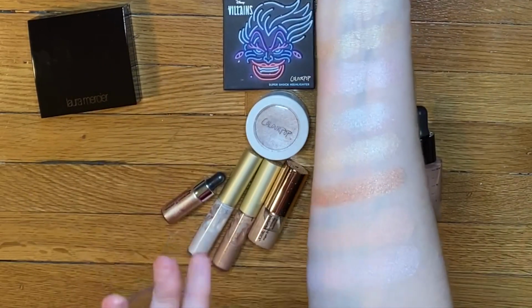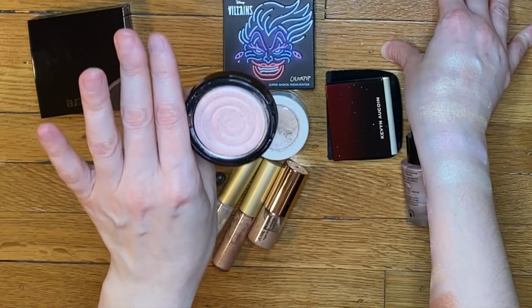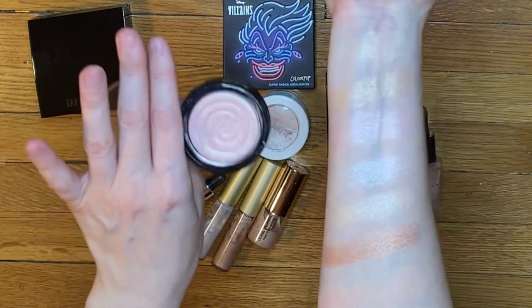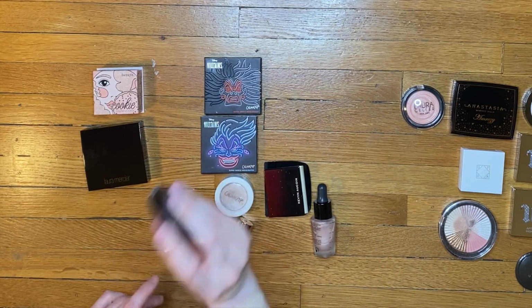And I really do like this formula. I think it has just the right amount of shine, that glow from within. You can build it up so that it is just as blingy as any of these other ones. And I don't know, there's just something really special about this formula for me. To this day, these are some of my favorite highlighters.